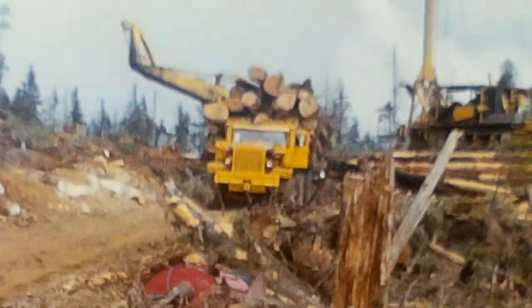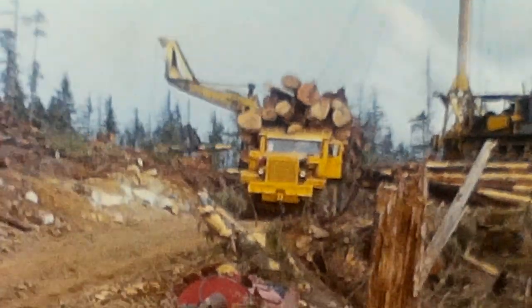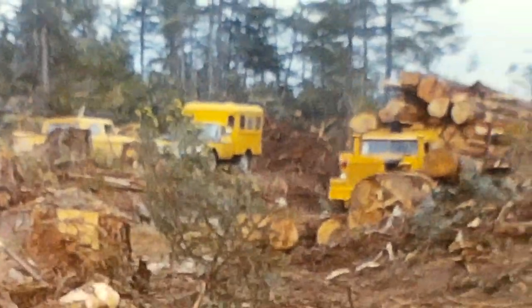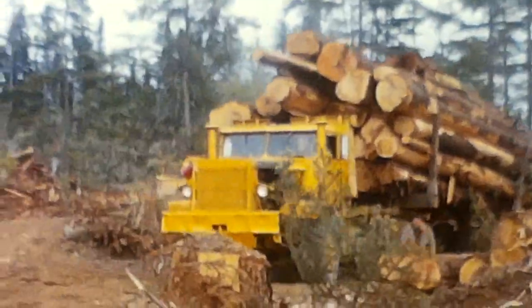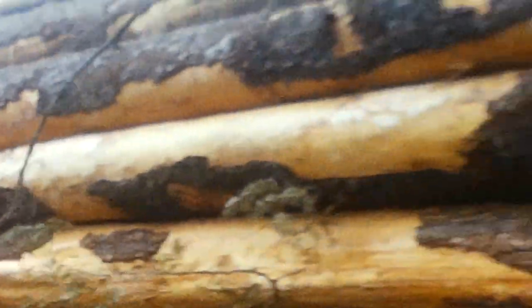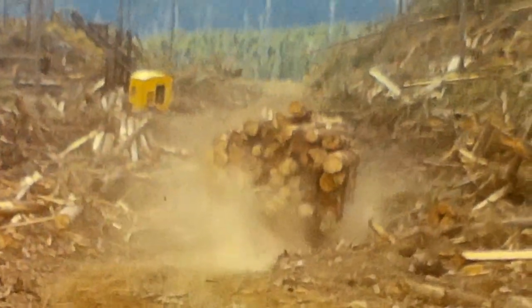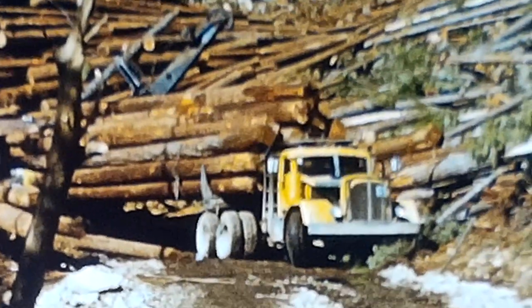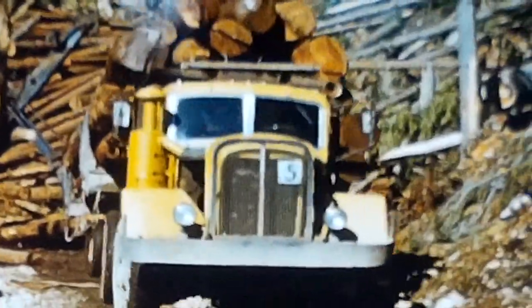There's number 7 all loaded up, leaving the steel spar and the TL11. Another jag of wet hemlock, probably over 90 tons there. There's number 5 got a pretty good jag too. They had 9-foot bunks with about 2-foot stakes.